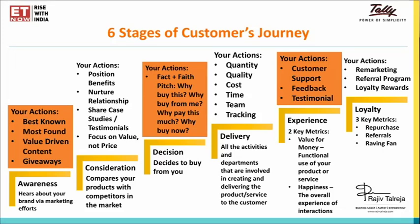I want you to take a moment, absorb this slide, understand the journey from awareness to consideration to decision to delivery to experience to loyalty. Okay, understand the journey, and at each step, understand what is your role. And ask yourself, are we playing our role at every stage? If not, what do we need to change? So I'm going to ask you a question. Quickly do an audit of your business right now and tell me, what actions do you feel are missing currently?